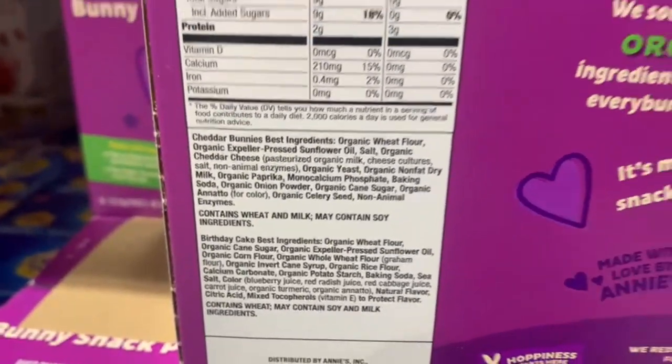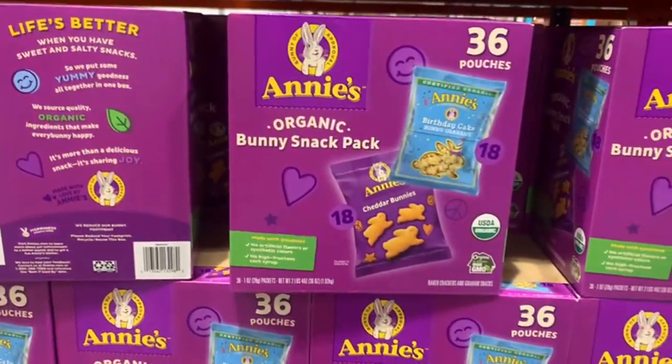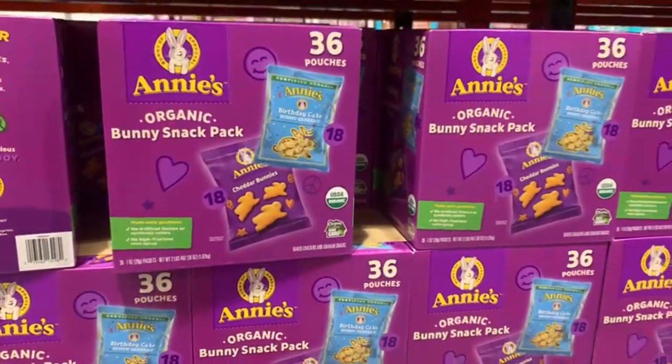Now if you're someone that's always on the go, I prefer snack packs because you just grab and you go, making it so convenient.